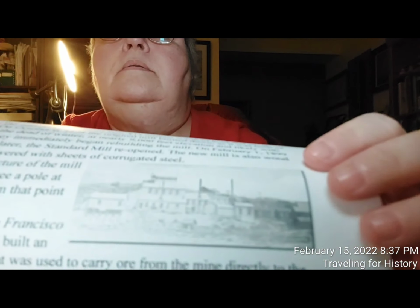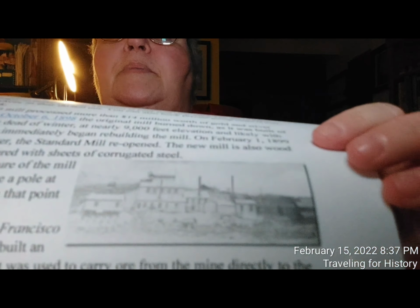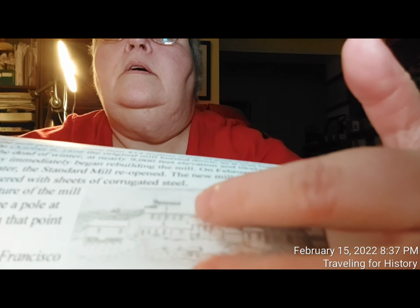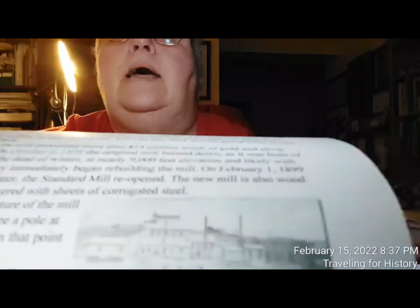Now, in this second picture I'm going to show you, let me see. All right. So in this second photograph, this one here, I know it's hard to see. It's hard to see in the paper, too. There is a pole way back here, and you can just barely make it out. In the enlarged 2001 picture of the mill, which I just showed you, you can barely see a pole at the top of the hill.